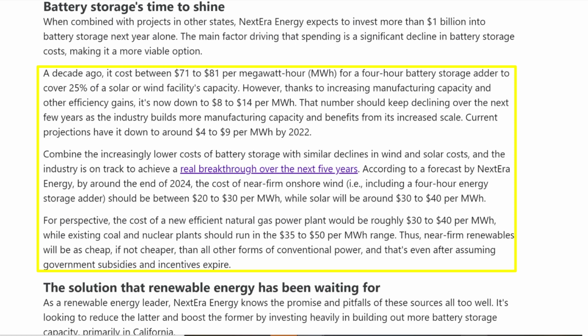For perspective, the cost of a new efficient natural gas power plant would be roughly $30 to $40 per megawatt hour, while existing coal and nuclear plants should run in the $35 to $50 per megawatt hour range. Thus, near-firm renewables will be as cheap, if not cheaper, than all other forms of conventional power, and that's even after assuming government subsidies and incentives continue, which most likely they will, or these subsidies and incentives will increase depending on the political landscape then.